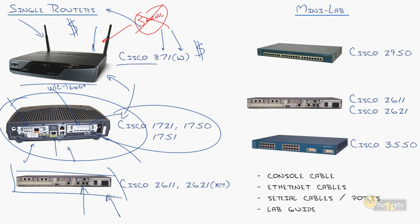And then, of course, down at the bottom, 2611, 2621. The reason I chose those model numbers is the 11 has 10 megabit per second dual Ethernet ports. This one has 100 megabit per second dual Ethernet ports. Again, the dual Ethernet, that's these guys, 1, 2, are used to route your internet connection: one outside interface and one inside interface. So if you can only get one router, those are the ones to get.